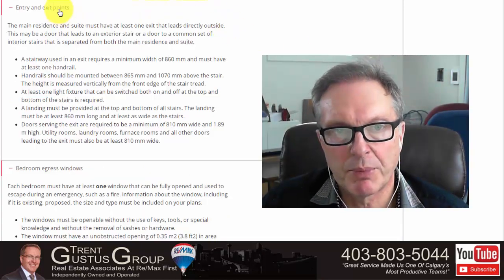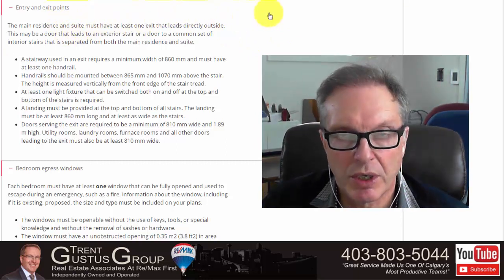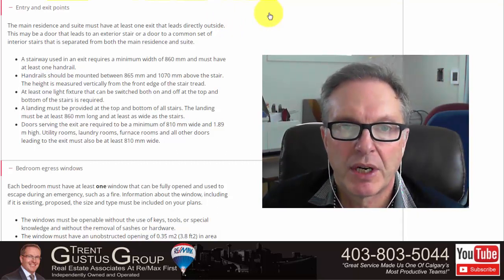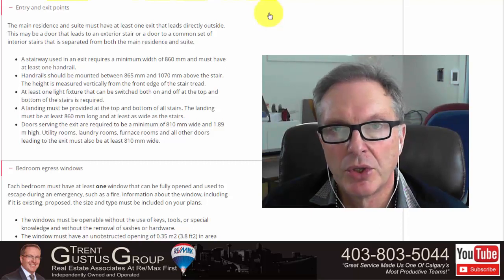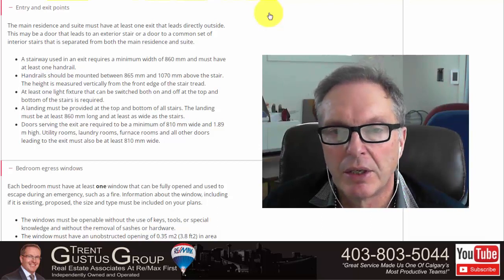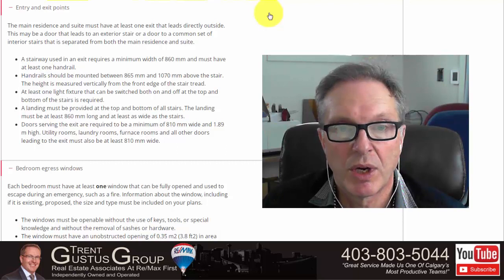Legal suites have to have separate entrances. For a lot of these bungalows it can work out, because usually the older bungalows had a stairway that was brilliantly located at the back of the house, on the right or the left-hand side, going up to the kitchen and then down the stairs, so you can lock off one door and then you can go down there. So they worked out very, very well.